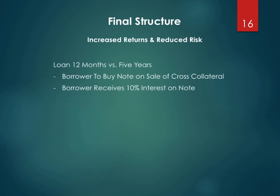So the final structure was set up so that we were able to increase returns and reduce risk by changing it from a 5-year loan to a 12-month loan. The borrower, at the end of, or actually before the end of, 12 months, is going to buy the note with the sales proceeds of the cross-collateral property. That's part of the contract. And the borrower would also pay 10% interest on the note. So he's getting a return on that money, just like we would have gotten if we had kept that risk capital in for the full term.